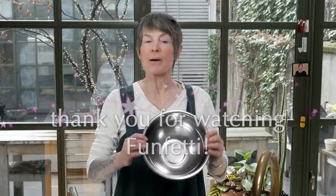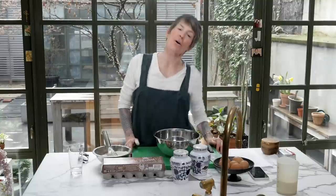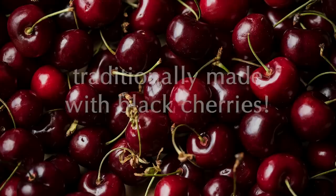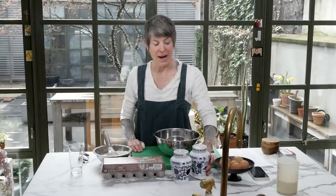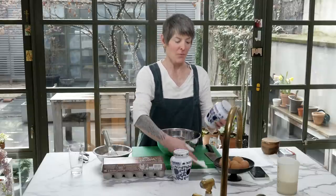This is very, very simple. It's basically pancake batter. It's kind of a Dutch baby. You can use any fruit that strikes your fancy. You can use peaches, strawberries, bananas is a little weird, but you could, anything that's delightful and yummy. Blueberries, anything you'd like. So we're gonna use the old trusty Amarena cherries because I forgot to buy fruit before the shoot.